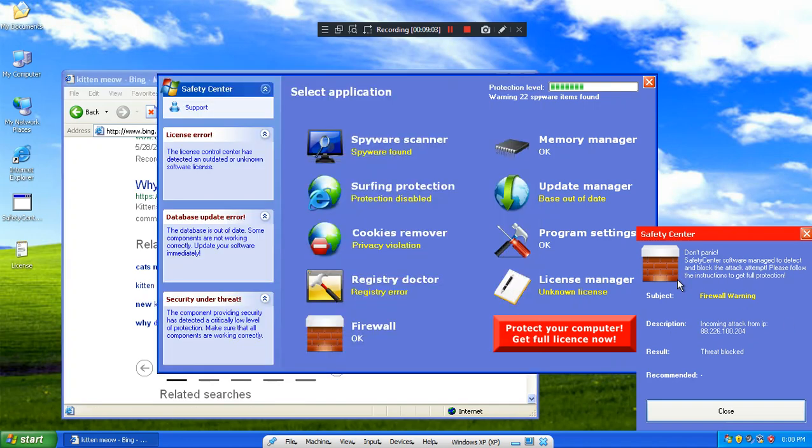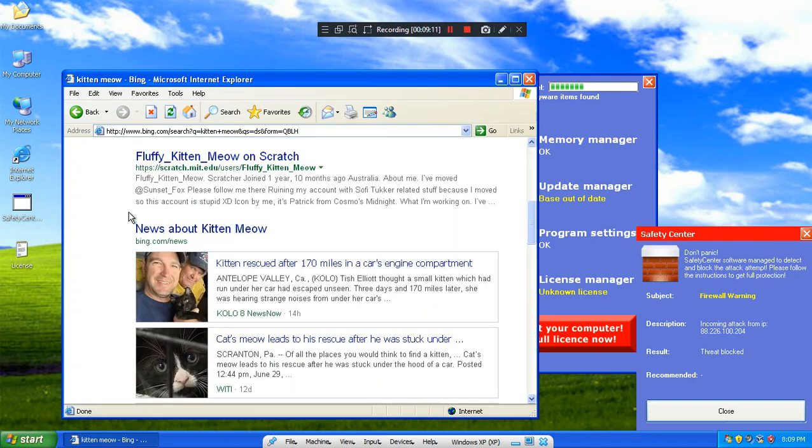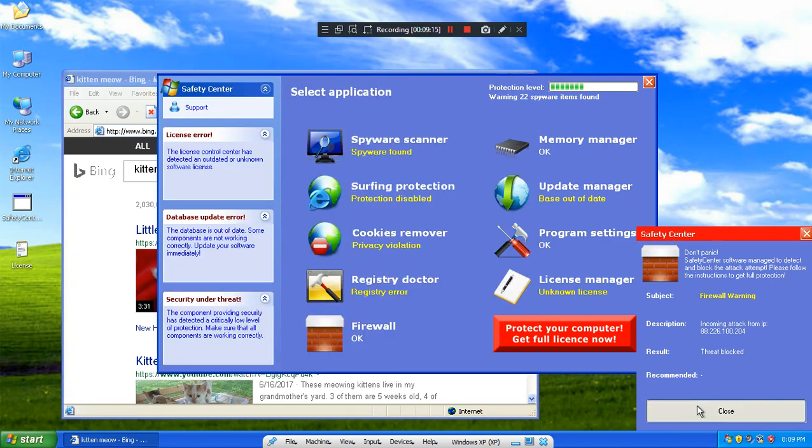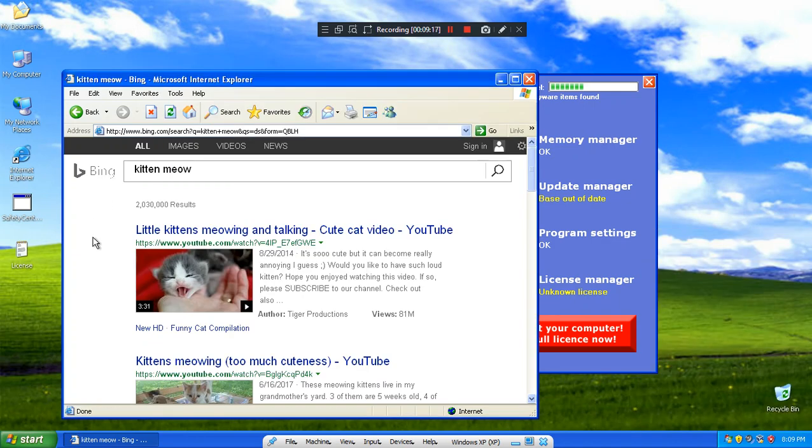Manager to detect and block the attack content firewall warning: the subject incoming data from IP, probably to go to a website using the EA.dll request blocker to recommended nothing.